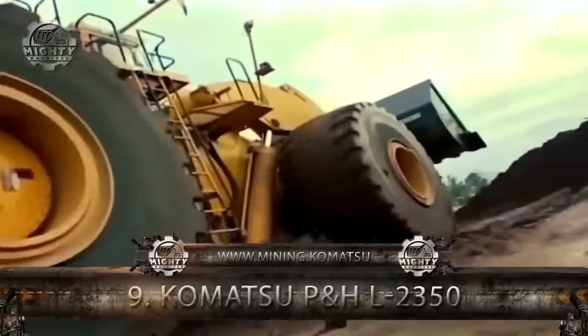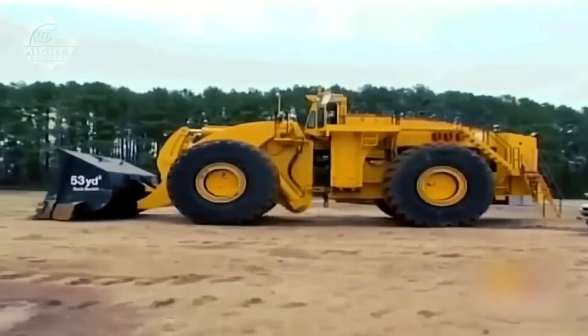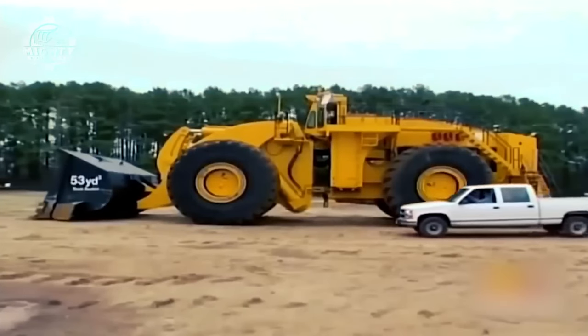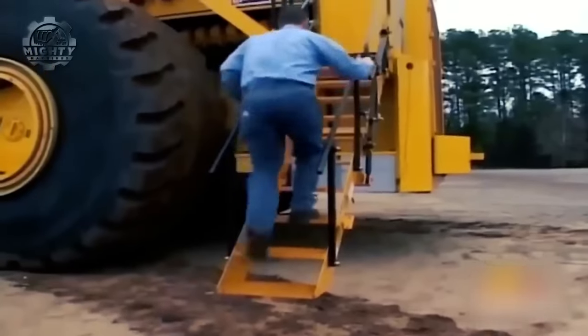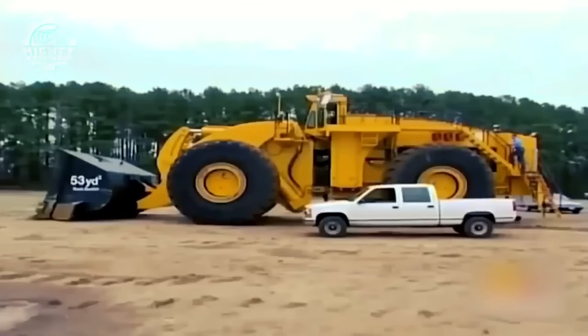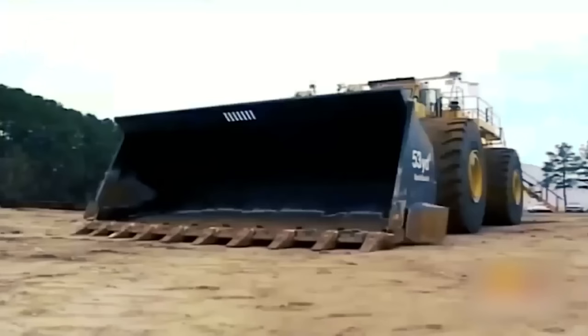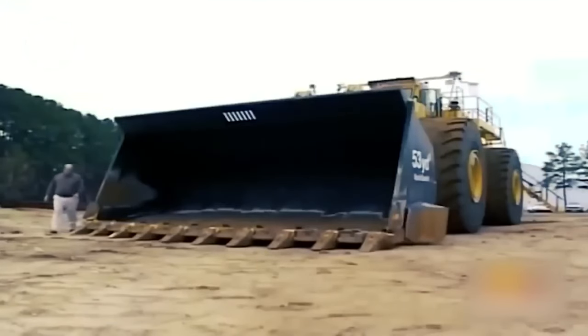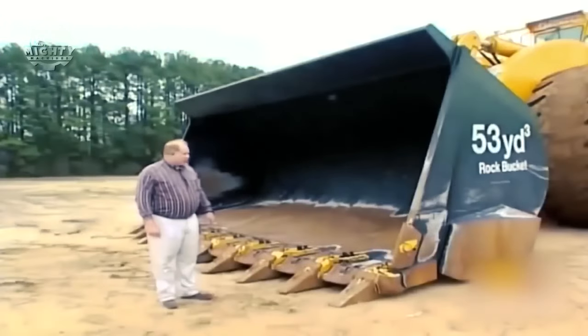Next up is the P&H L2350 loader, which holds the Guinness World Record for the largest earth mover. Its enormous bucket, measuring 53 cubic yards, can handle up to 80 tons of weight. This type was created primarily for filling haul trucks, those big dump trucks you've probably seen in photos. In a matter of minutes, it can fill one of them. It can elevate its bucket to a height of 24 feet when fully extended. Komatsu Limited actually now has an improved model available on the market with a capacity of 73 cubic yards.